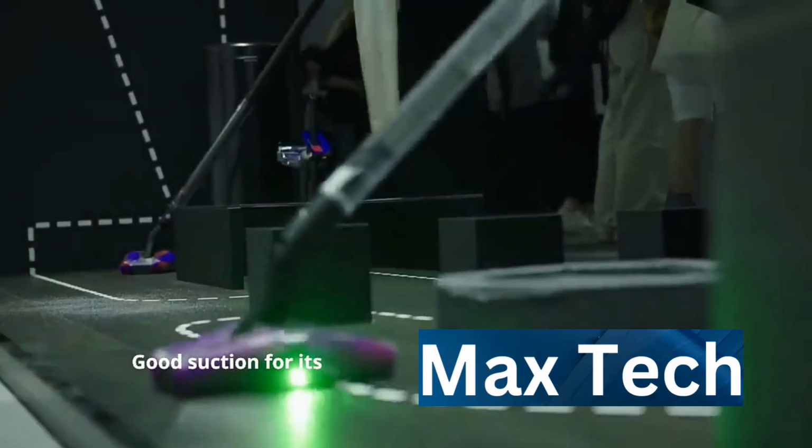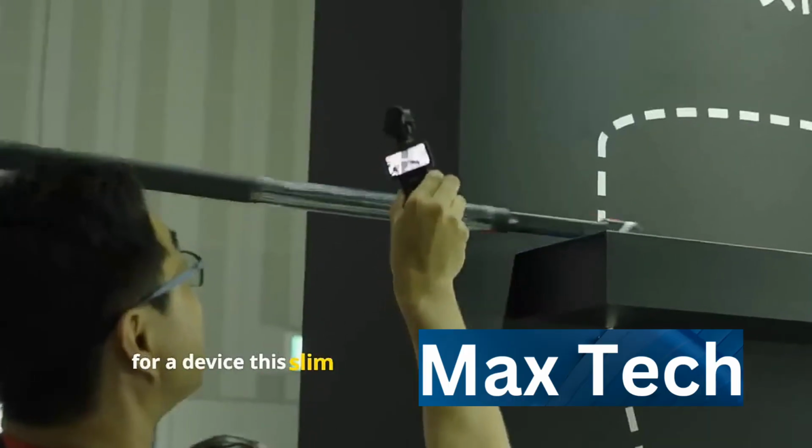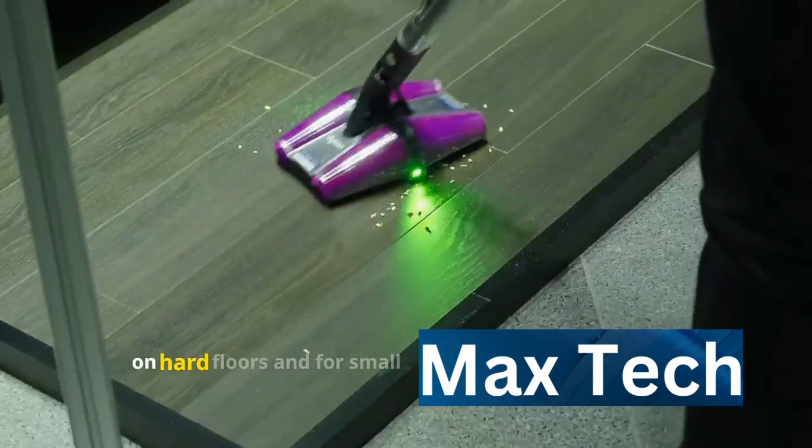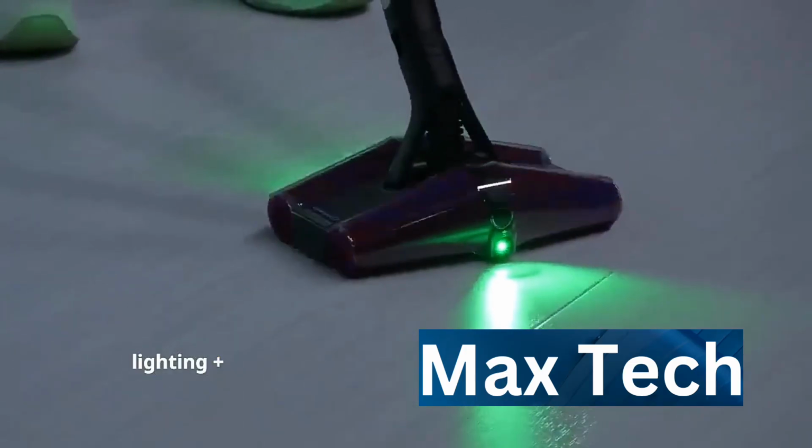Good suction for its size. It may not beat a full-size upright, but for a device this slim, it delivers strong cleaning on hard floors and for small debris. LED laser lighting plus visibility.